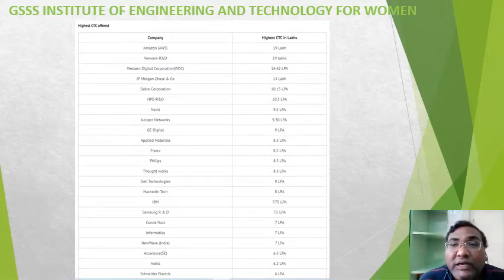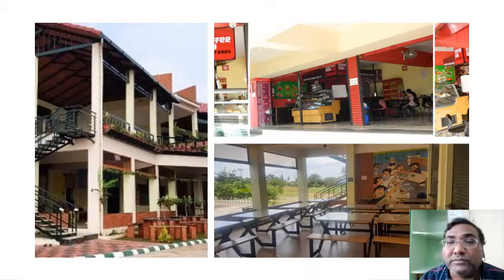The companies which offer the highest salary packages are basically Amazon, VMware, Western Digital, JP Morgan, HP. You see all the good companies from IT infrastructure, which are based out of Bangalore and also in Mysore, and they are offering good packages. All the companies are emerging technologies or new generation companies, and you get a very decent placement opportunity from this college.